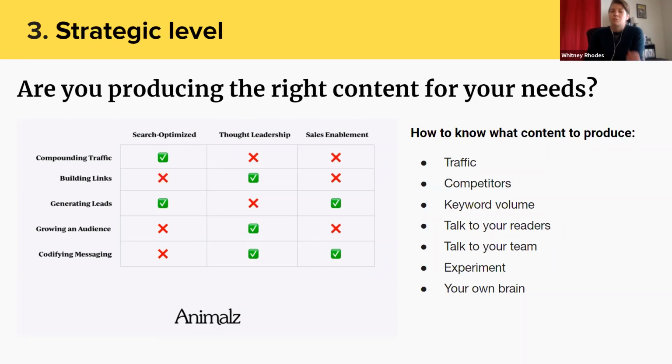So if your search optimized content is indeed ranking for keywords, you can easily compound your traffic. You just need to keep an eye on how those rankings are going and then refresh that content over time. Thought leadership takes a little bit more elbow grease to get it out there because you can't really rely on keyword rankings at that point. But if you do take the time to distribute it intentionally on social through other influencers in your network, you can get a much more compelling argument in front of a much more targeted audience that way.